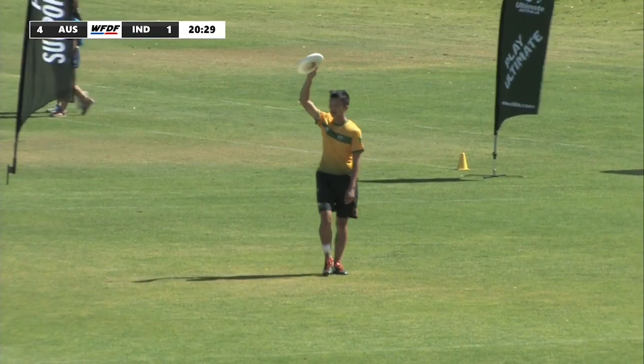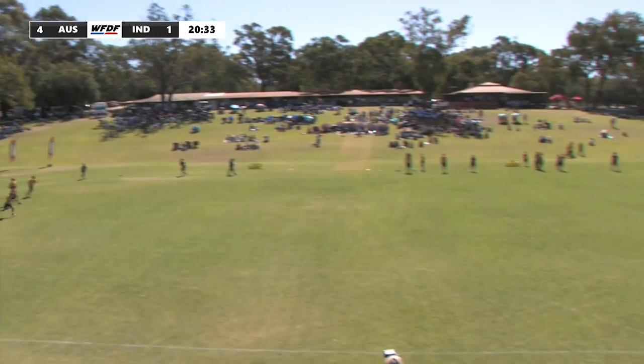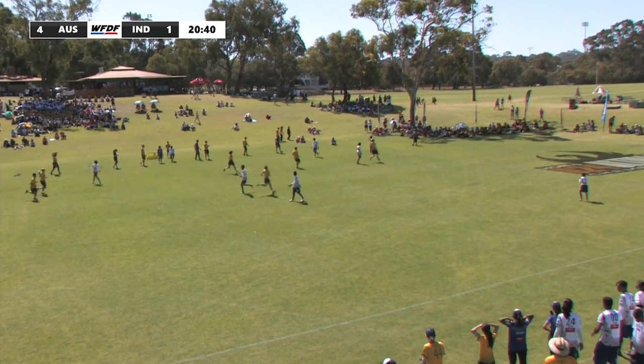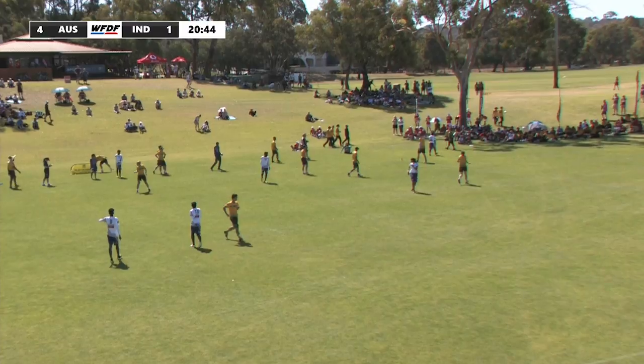Yes, and Australia looking for another downwind defensive point here. Michael out with a laser of a pull. Flies off from the ground. Not sure if it was touched there.